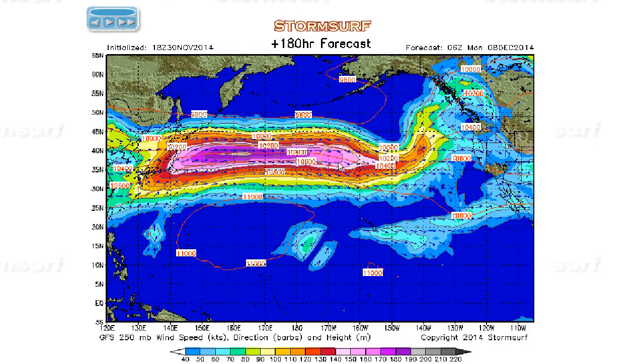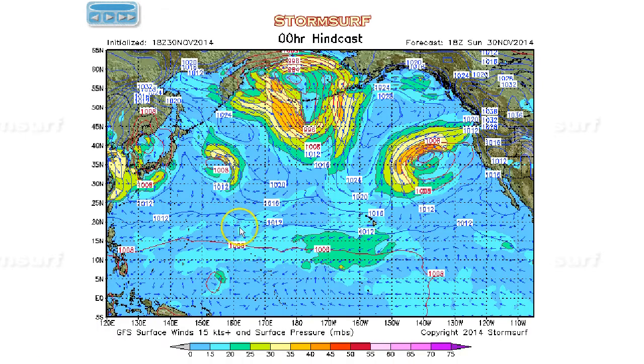With this much wind energy, that should definitely help in part or support storm development, or at least gale development in lower levels of the atmosphere. Let's go take a look down there and see what's projected. And here we go, surface level pressure and winds.